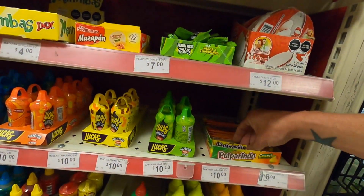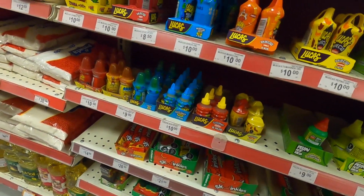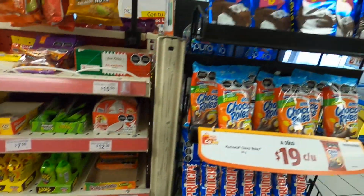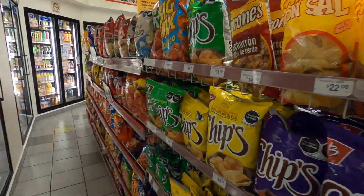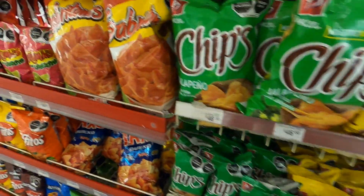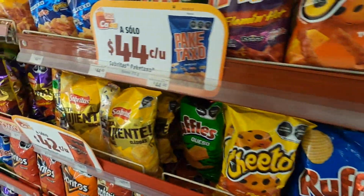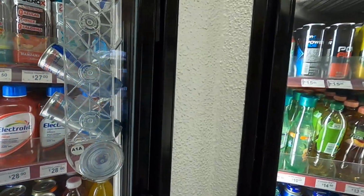So what I'm going to do is buy a pulparindo. It's like a tamarind snack. And of course, spicy food is super popular, spicy food everywhere in Mexico, and even the sweets are spicy. So I just wanted to give you guys a quick look at different things you could get in the Oxxo, Mexican convenience store, when you're coming down to Mexico. Just kind of cool to check out all the different changes, the similarities. It's all just kind of junk food, but it's cool how it changes from place to place.